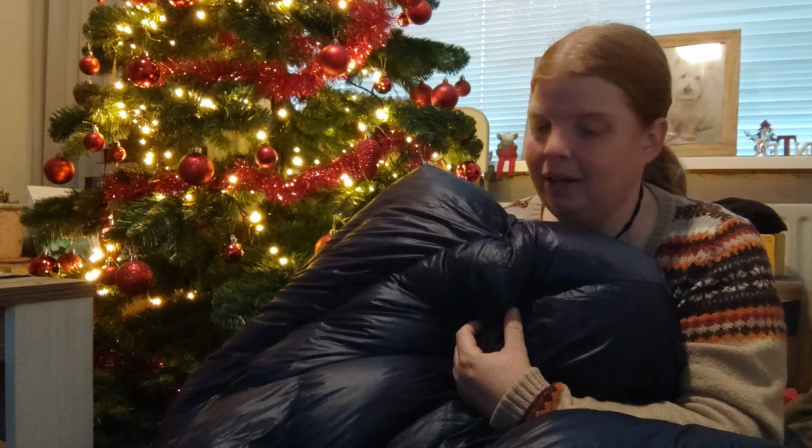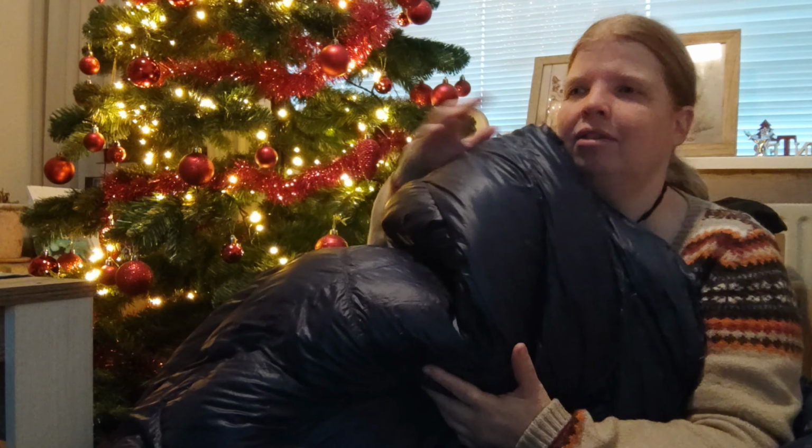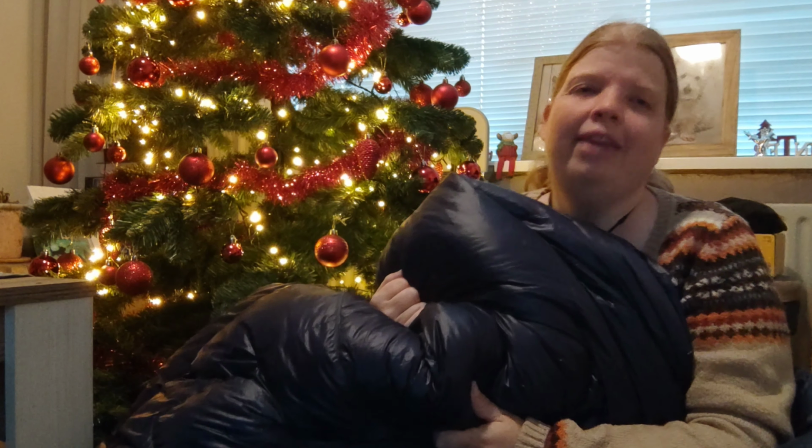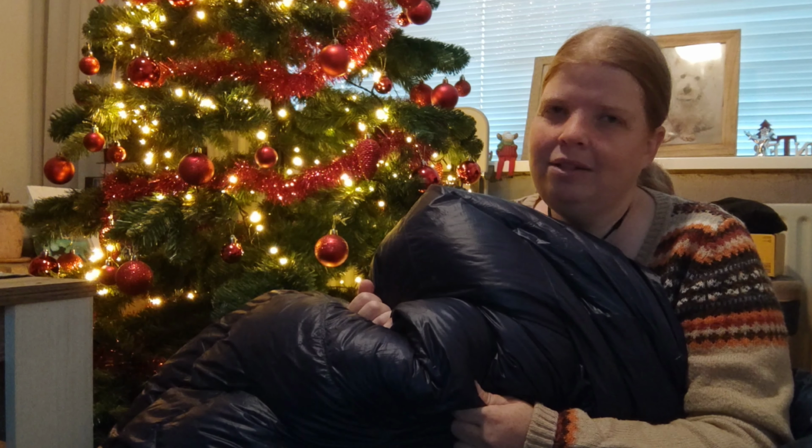I even got it with me in Denmark. I kept it in our holiday home, just in the evenings to snuggle under it on the couch, because it's so comfortable. It's nice and warm, but not too warm. It's the perfect warmth for me, and it is amazing. I switched to a quilt last year at the end of the season, and this was my first year all round with a quilt, and no way am I going back to sleeping bags.